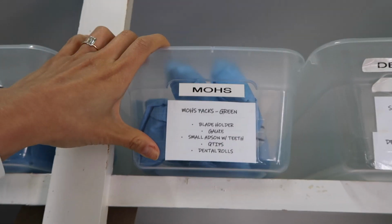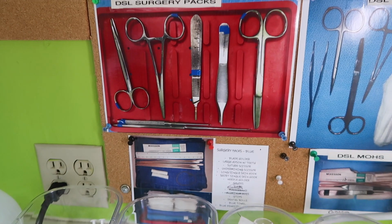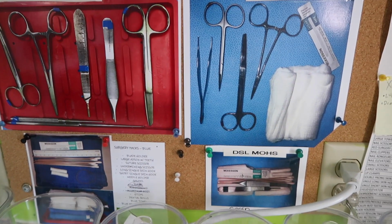My doctor actually trained with Dr. Frank Mose, which is pretty neat. And then our MAs have like nice photos to kind of show them what it looks like.